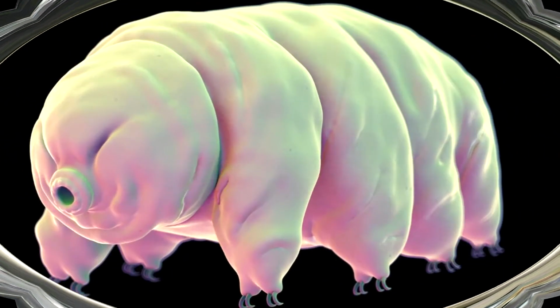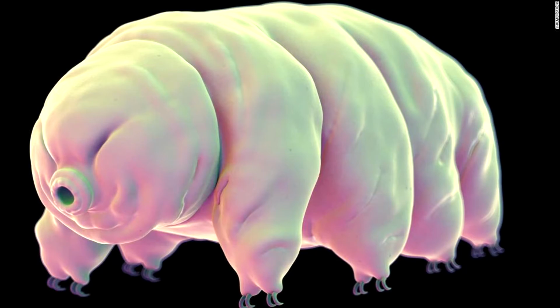All right, these guys look like they belong in outer space, don't they? But nope, they're from right here on good old Earth. In 2007, tardigrades were the first animals to survive outer space. Tardigrades, also known as water bears, are microscopic invertebrates, which means you can't see them unless you have a microscope, that are able to deal with almost anything on Earth. So perhaps it's no surprise. They can deal with lack of oxygen, radiation, freezing cold, dehydration.